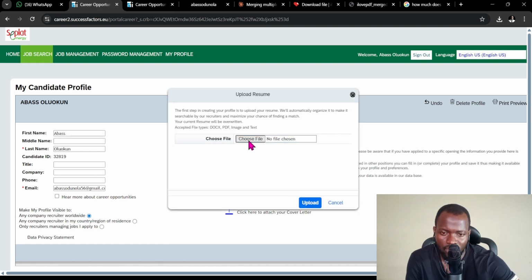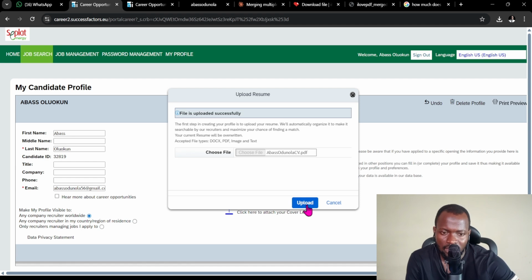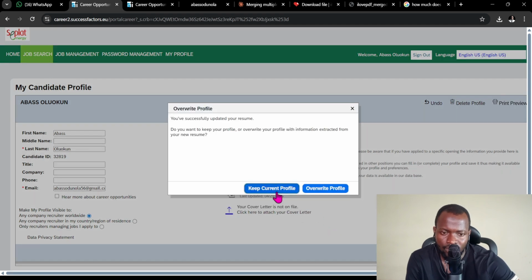So I can choose a file. Let me re-upload my resume for you to see what I'm talking about. I'll just click on my resume here, click on open, and click on upload. Once I do that, it says you've successfully updated your resume. Do you want to keep your profile or overwrite your profile with information extracted from your new resume? I'll just say overwrite profile.